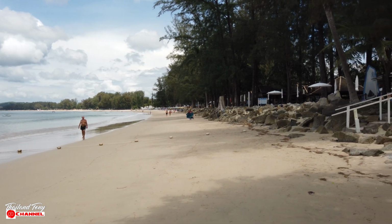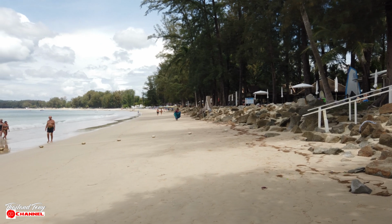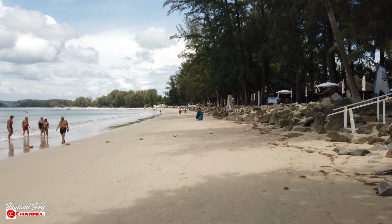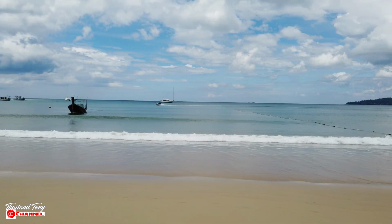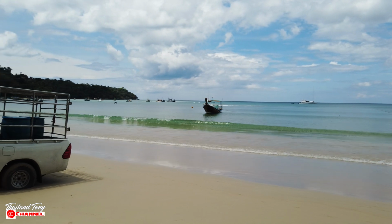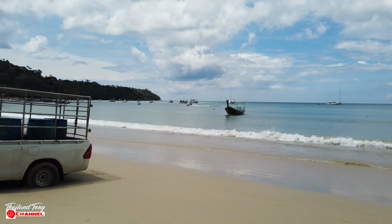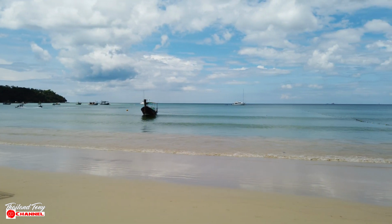So if you're not a big fan of sunbeds, you're going to be able to find these areas where you can have your own space and just sit on the actual beach or walk along it like you can see people doing. I can see jet skis out there on the water, which again is great to see. I know there's a lot of controversial stuff about the jet skis here in Phuket. A lot of people saying they're full of scams and everything.